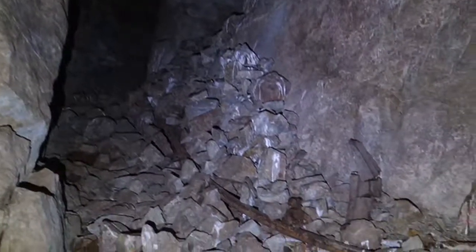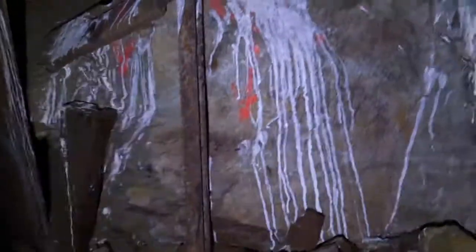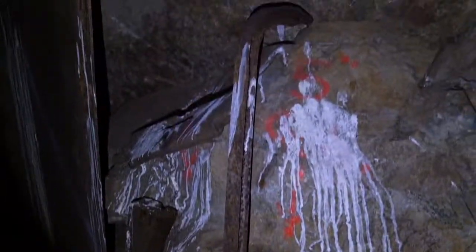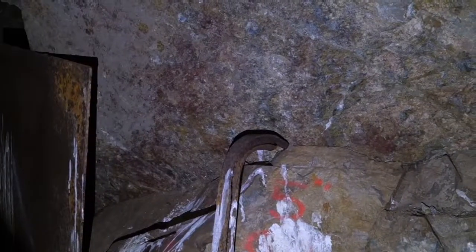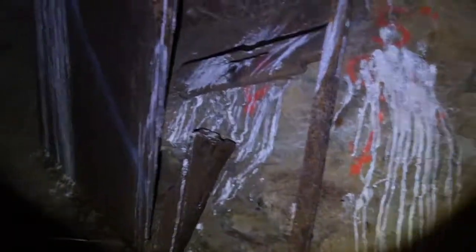Okay, back at the main junction. That's the tunnel that leads to the outside, and I'm going to go down the left-hand tunnel. The ore cart rails go this way, and right here is a bent piece of ore cart rail. Usually they use these to help dump ore buckets, but seems kind of out of place.